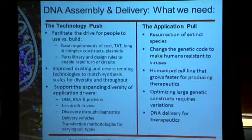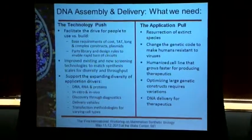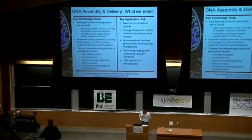And then lastly was really supporting the diversity of application drivers, and we've heard these certainly repeated quite a bit throughout yesterday and today. Again, we've heard about DNA, RNA, and protein as all of what people are working with. A lot about in vivo, and today also we heard a lot about in vitro. Again, discovery through diagnostics, whether it's a diagnostic test, discovery of therapeutics, and certainly delivery vehicles is what we heard. We heard about vesicles today, but we can't lose sight of that. And then again, transfection methodologies for variant cell types, whether they be yeast, E. coli, or the mammalian that has been the focus of yesterday and today.